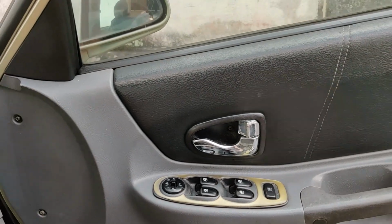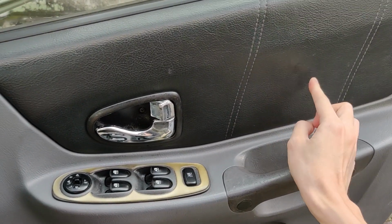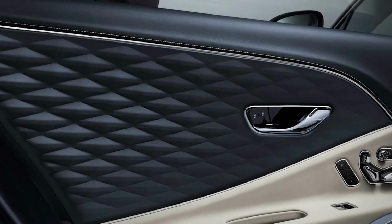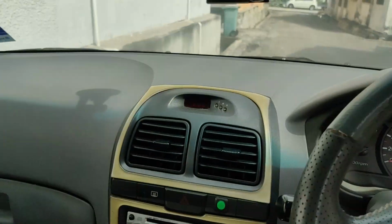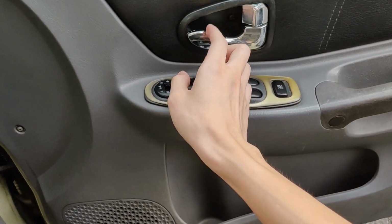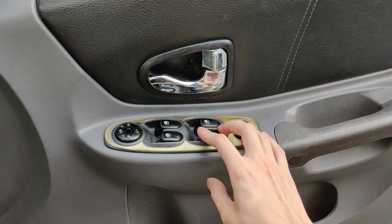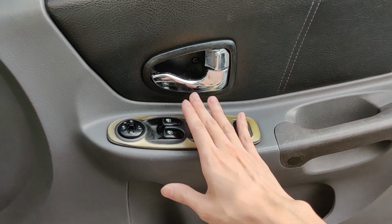So let's start with the door. Soft touch material. Look at that. When you talk about cars these days with soft touch material, you can buy it at around 80 to 90 grand and above. And this car at that time was only selling for 60 grand. And you have nice chrome door handles. If I'm not mistaken, these windows have the auto roll up and roll down function, if I'm not mistaken lah.